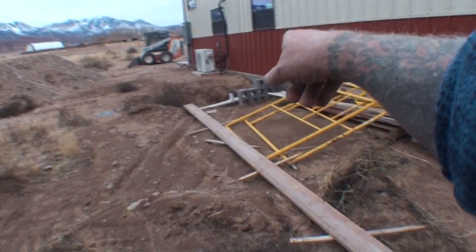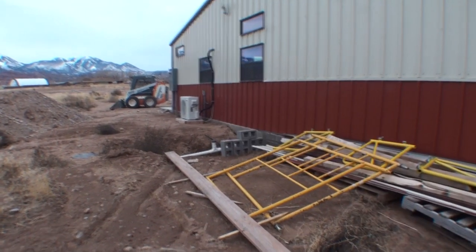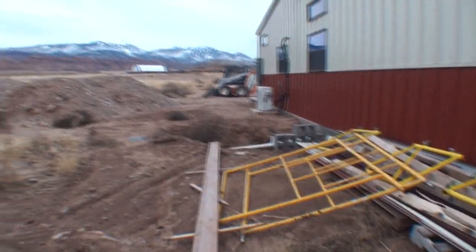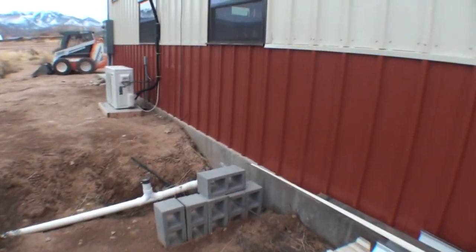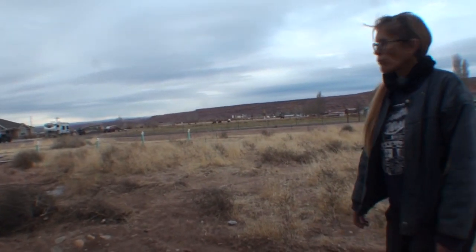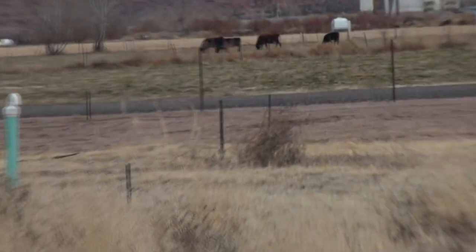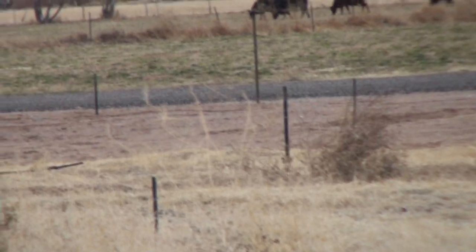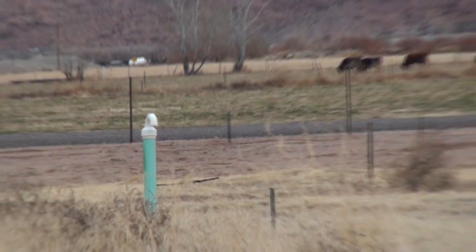Well, look what happened over here. Now, there's the sewage right there. Come on over here. Walk with me. So, there's our sewage. And if you turn around and look way, way down there at that stake. There's the stake, right there, way down there against that fence. That's where the sewage is.